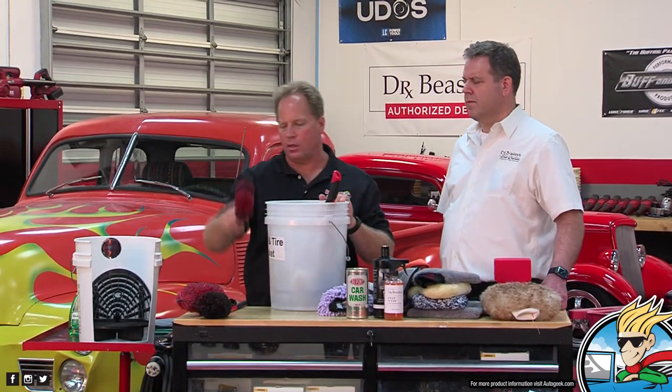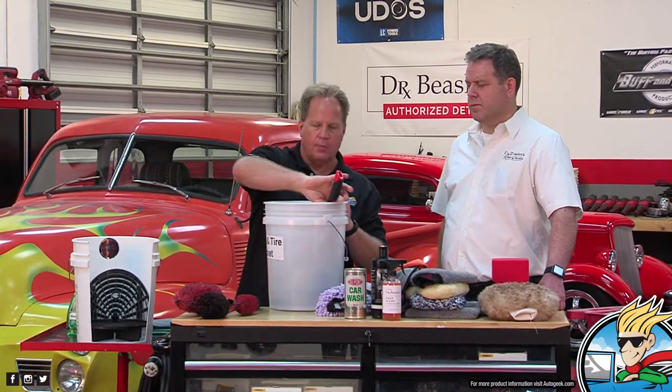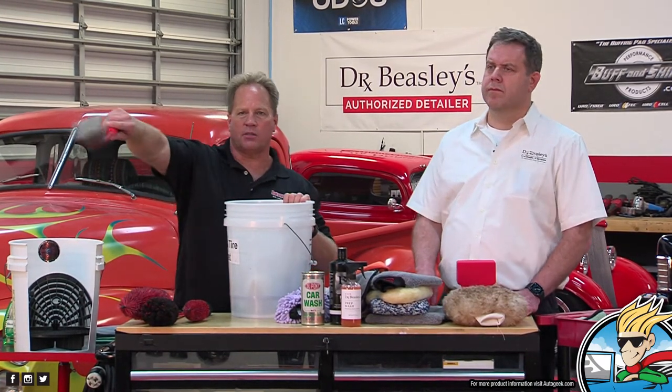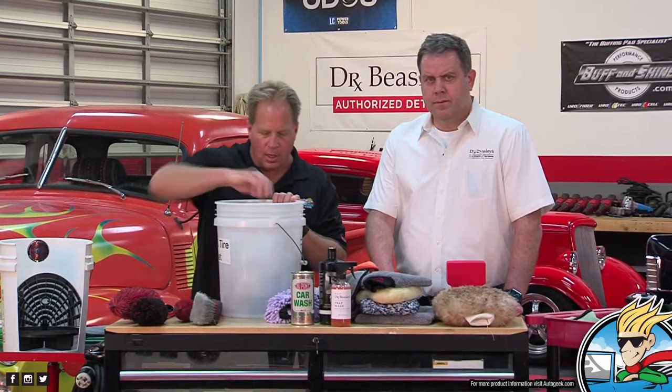They make a tiny one. I don't use this one too much, but I use that a lot on my motorcycle. On your motorcycle. This is the Mother's wheel well brush. I use it for the wheel wells, but also if I'm doing an engine detail, if you pop the hood up, it's really hard to reach the back of the hood, and the first thing you do is the inside of the hood. So I use this to get the back parts that I can't reach on the inside of a hood.